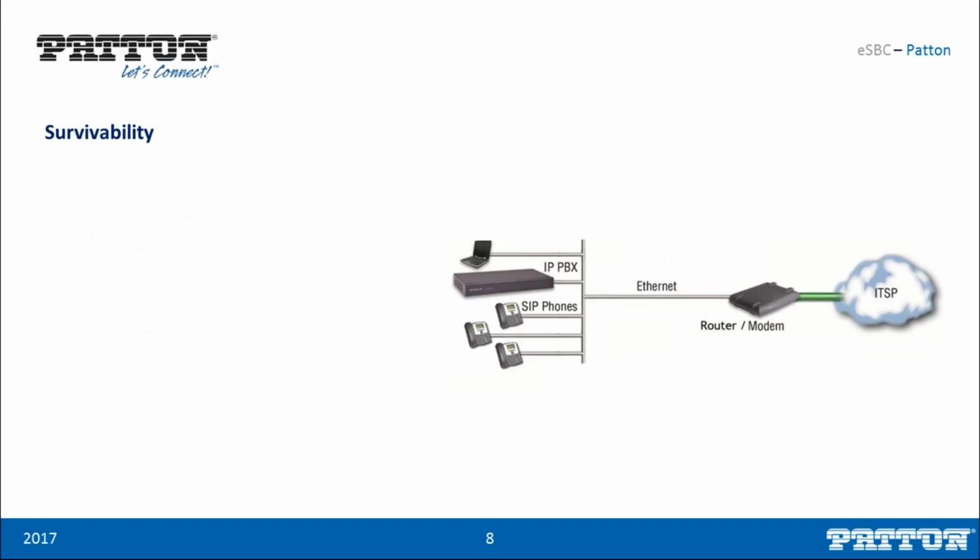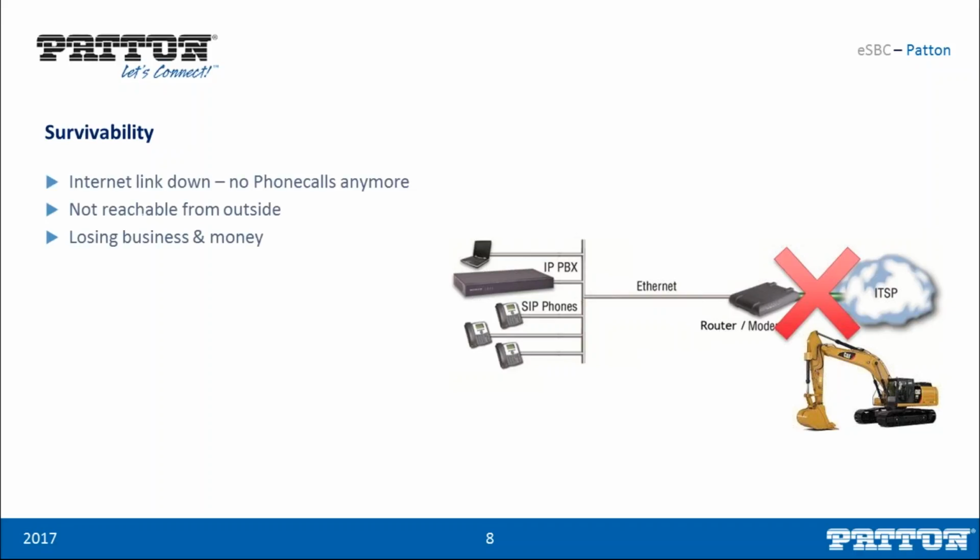Another topic related to this is survivability. So let's think what happens when you're going about your business, it's a great day, and then all of a sudden outside on the road they're doing some construction and the heavy equipment comes in and they accidentally cut something, it takes down your link. Now what do you do? The link is down, you can't make any phone calls, you're not reachable from outside, you're losing business, you're losing money.